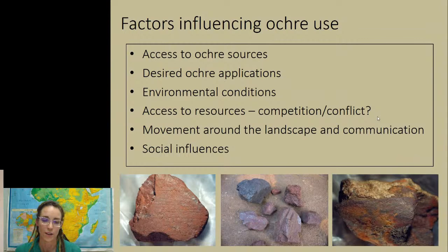A lot of these questions are quite difficult to answer in the archaeological record. Then environmental conditions: what was needed? Were there lots of insects, really hot, wet conditions, lots of mosquitoes? Did that affect it at all? Access to resources, especially in times of resource stress: was there competition and conflict between people on the landscape, and a need to move around the landscape and actually work with other people, or to socialize with other people? So there are all these questions that come into how ochre was used in the past.